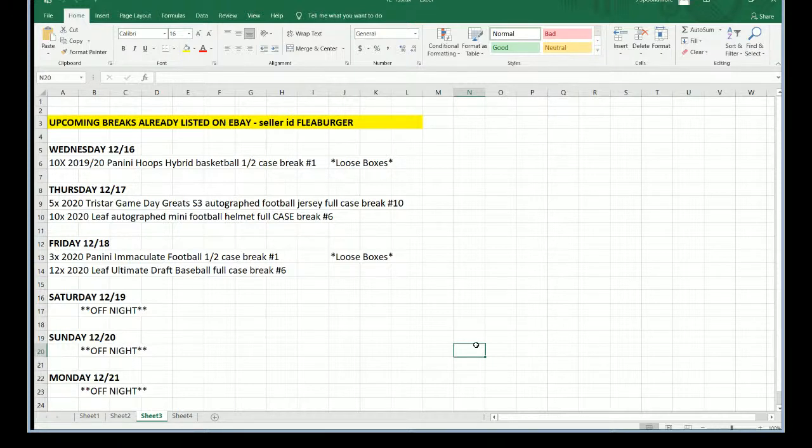On Thursday night, it's going to be TriStar Game Day Greats autographed football jerseys by the full case, and I think that's the last case I have of that. And then we will do another case of Leaf autographed mini football helmets, and I think it's the last case I have of those as well. When we get to Friday, we have one more new release, and that is Immaculate Football. We're going to be breaking a 3-box half case break of that. Once again, loose boxes from shared cases. And then we will be breaking a 6th and final case of Leaf Ultimate Draft Baseball. Saturday, Sunday, Monday, all will be off nights.